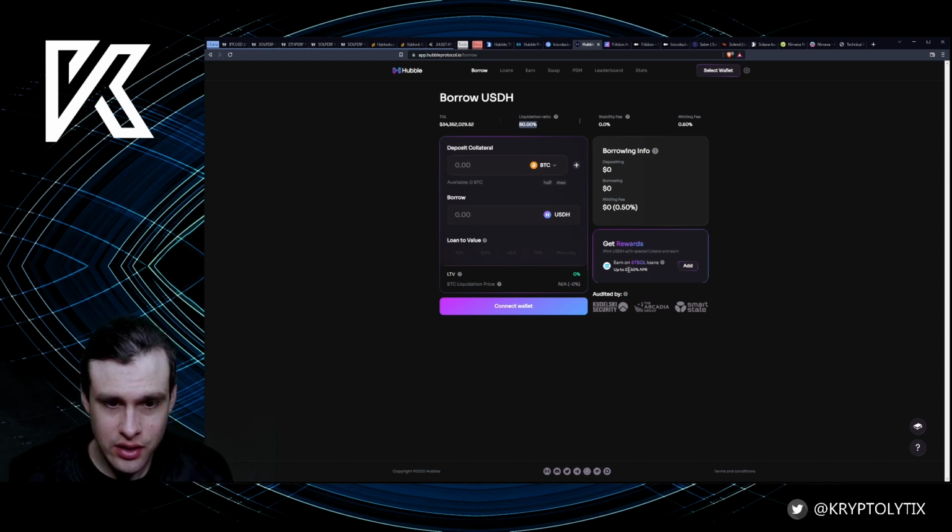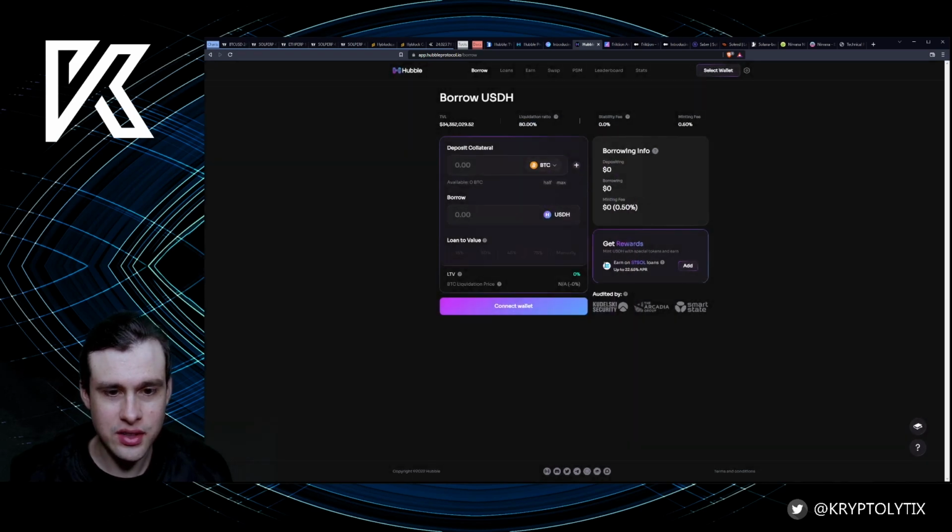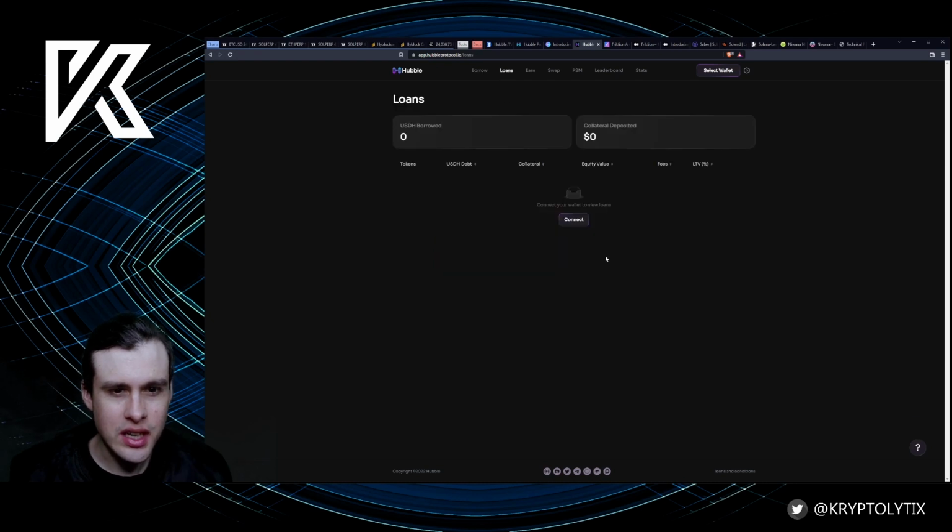You can earn on stSOL loans up to 22.68% APR. That's really impressive. Although I'm obsessed with Marinade staked SOL myself, that's pretty nice, having this little extra added bonus. In here, you basically can see how much USDH you've borrowed and your collateral value, essentially.